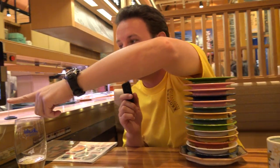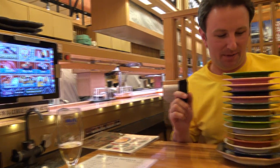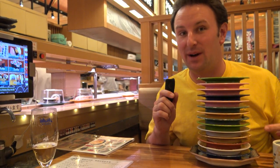That's a good question. We can push a button on the iPad, call a waiter and pay the bill. When we push that button, they come out and they'll tally up the cost based upon the plate color.